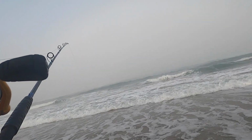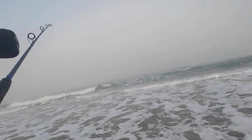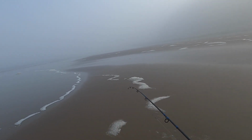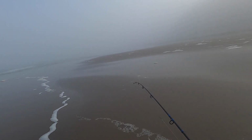So I'm about, I don't know, 100 yards away from the creek. Okay, I started getting more snags as I started going back towards the creek, so I'm just gonna bag it and just head out. So I've been here an hour, got in 12 casts.